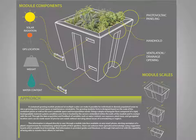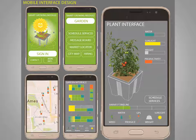Through the monitoring of these variables, information over time can be pooled to help develop premier growing conditions and locations for plants within an area. With the aid of a mobile interface, users are able to track the progress of their garden and individual plants at any time. Access to local agricultural knowledge, as well as market locators, allow for distribution networks to be developed.